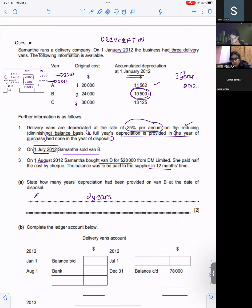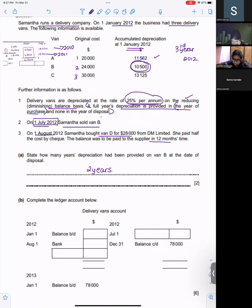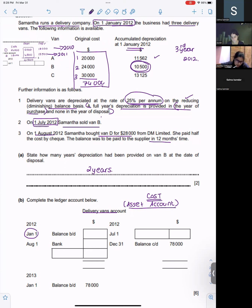Can I go ahead? Yeah. I want to make the delivery van account. At the beginning of 1st January 2011, delivery van is the asset account. An asset account is always maintained at cost. So what is the total cost that you have? 24,000, 74,000. This is at the beginning of 1st January 2012. So your balance brought down now would be 74,000.